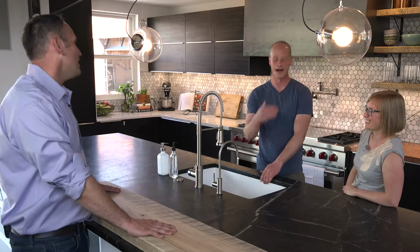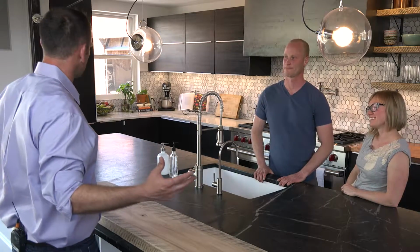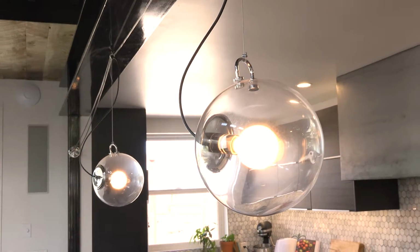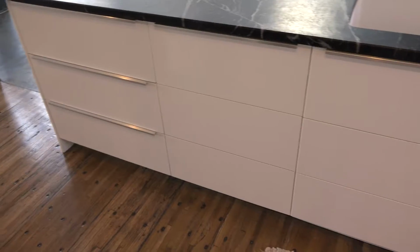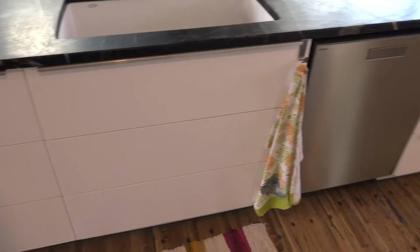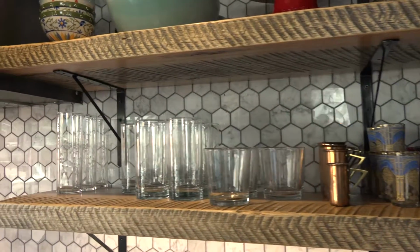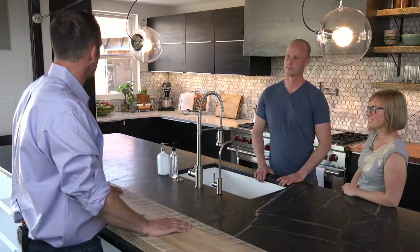Well, and that's the thing, looking at this from a perspective, there's a lot of stuff going on here, but there's not one thing that looks out of place. And not everybody can do that. And having some open cabinets and stuff, you have to be able to manage that and live in a space like this, but also blending costs because the kitchen can get very expensive.